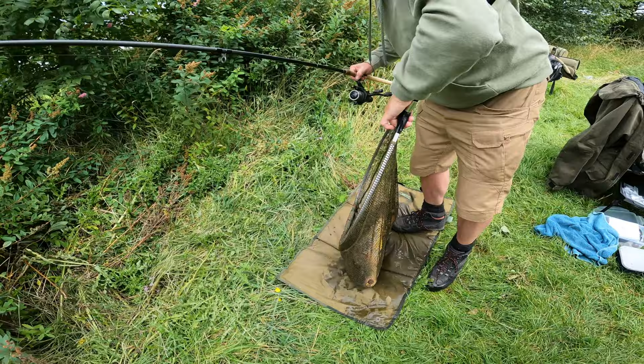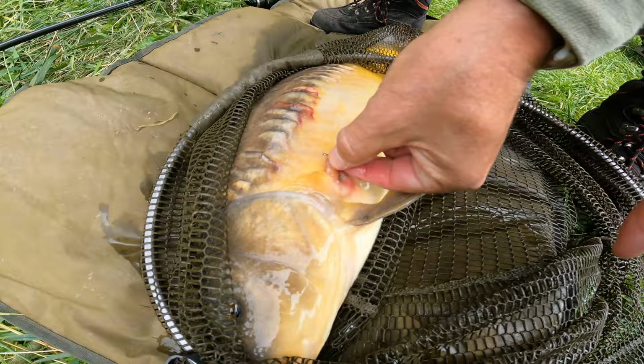Yeah, no, I think we'll weigh that. And I'll get some, oh, look at that. Somebody's snagged it in its side.